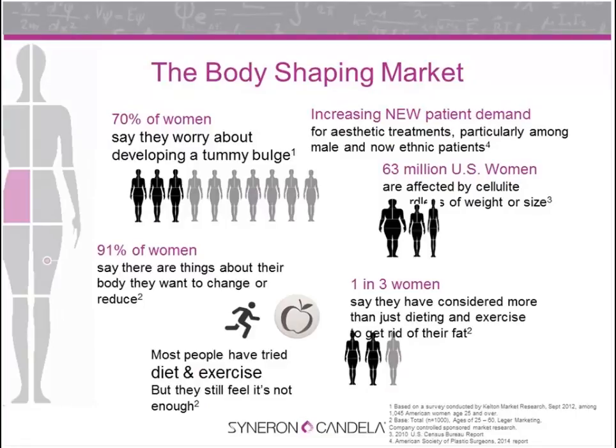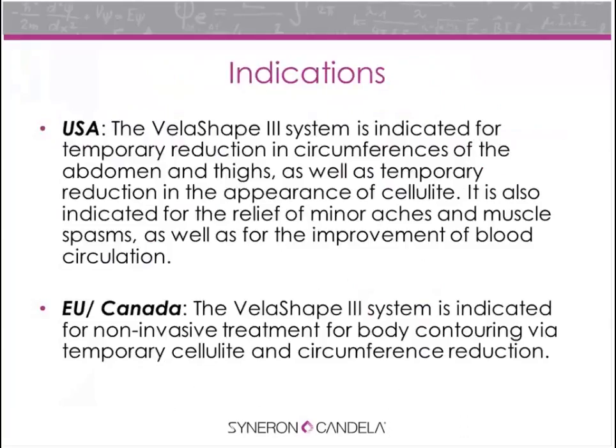And what's nice is there's this increase in men, and a lot of times they have localized areas, and those localized areas can be easily treated with a non-invasive device. So even though most people have tried diet and exercise, and most say they would consider doing more, you want to offer them something that's good. And this is one of the things that you can do with almost no downtime, and they can go back to the diet and exercising the next day.